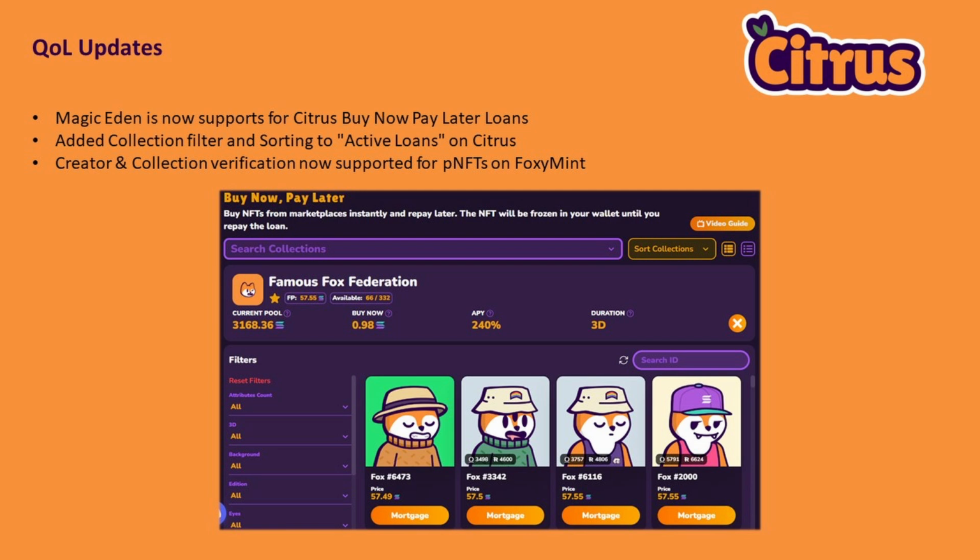And the last thing for quality of life updates is that the creators and collection verifications are now supported for PNFTs for Foxy Mint. We are still waiting for the print feature to be supported. Right now, that's not the case. I know that's probably one of the more requested features, as folks want to airdrop out PNFTs, but you're not able to do so with editions or with printing editions quite yet. So I just wanted to at least mention that.